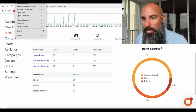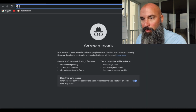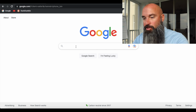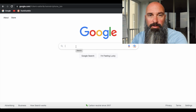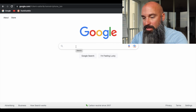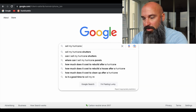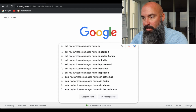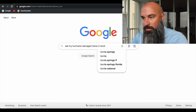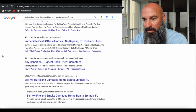So let me go to an incognito window, and I'm just going to give you an example of us ranking. Obviously, we had the hurricane hit in our local area. So we can put "sell my hurricane damaged home in Bonita Springs, Florida." And then we can see if we've ranked it or not.